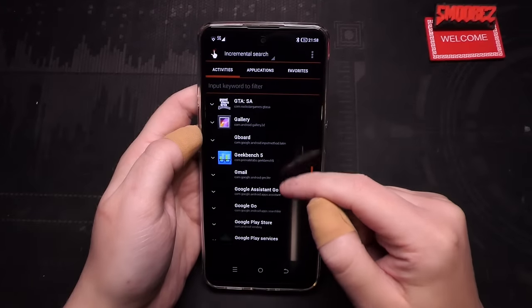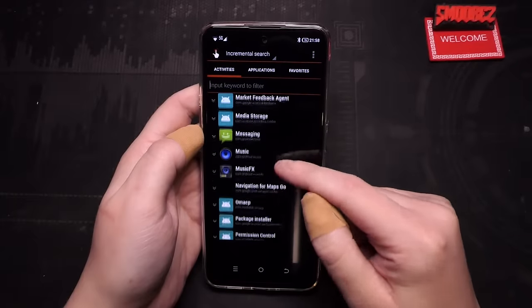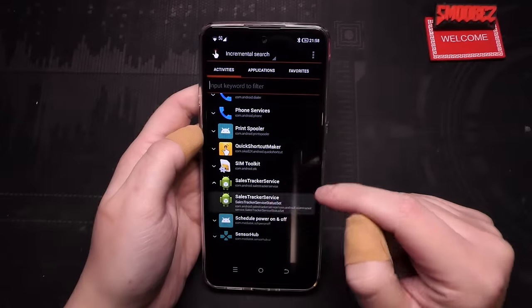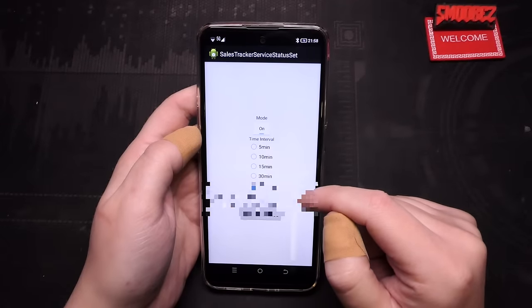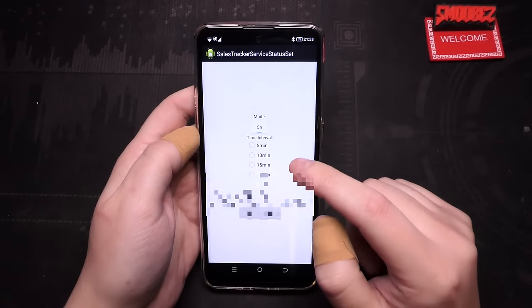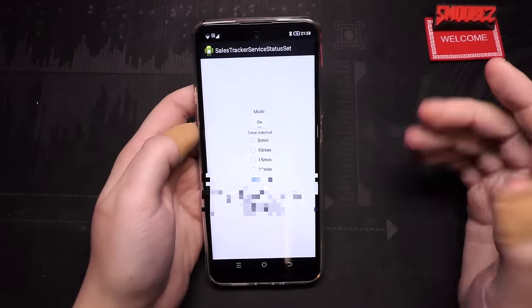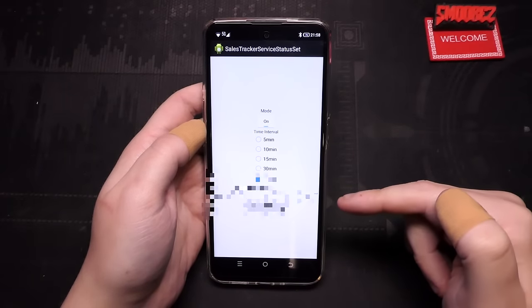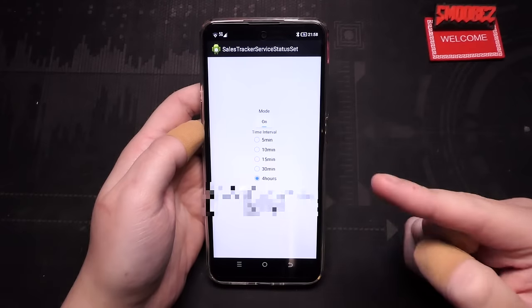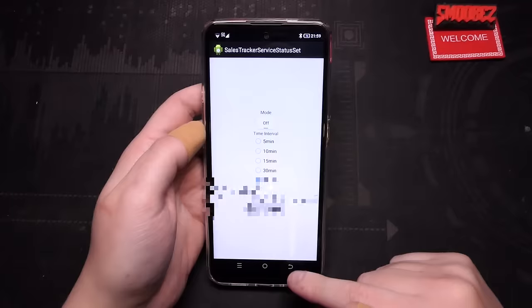Let me just see if there's anything else in here first. Before I go ahead and play around with that, I just want to make sure that we're all on the same page here with sales tracker service. Oh my god! Holy crap! Wait, that's not my Telstra SIM. I'll blur the number out here just in case. That's not my number displayed on screen, but it's possibly sending data to that number? Is that what that means? Well, it's no longer getting data, so meh.